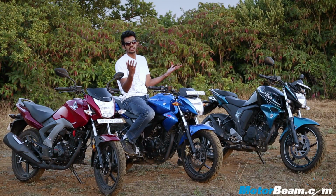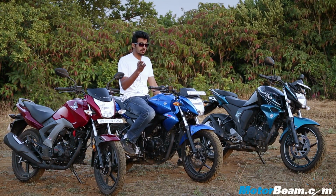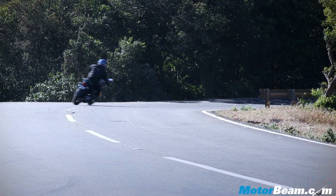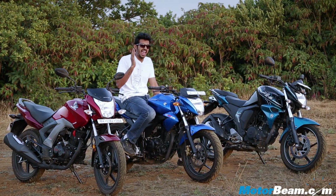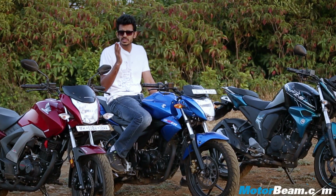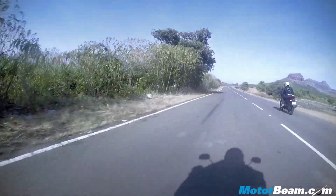So the crucial question: which is the best bike of the three? Well, let's go to the FZ first. The FZ is an excellent bike but is lower on power, and the fact that it's the costliest here really hurts its value for money proposition. Meanwhile, the CB Unicorn has an excellent engine, but its very commuter oriented seating position robs away that sporty quotient that the youth of the country really demand.